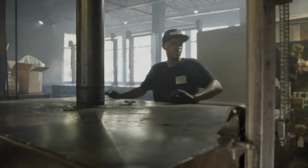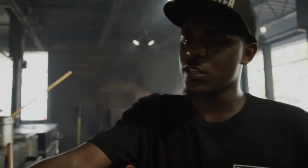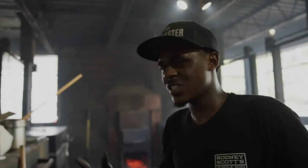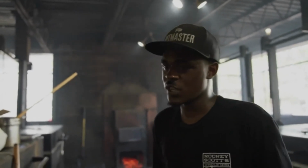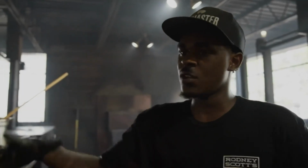So how long with the mop? About half an hour. Once we let the runny sauce just boil in, let everything just soak in, we'll take it off the pit, put it in this pan. We'll pick the bones out, mix everything together, make sure they taste everything that's there.